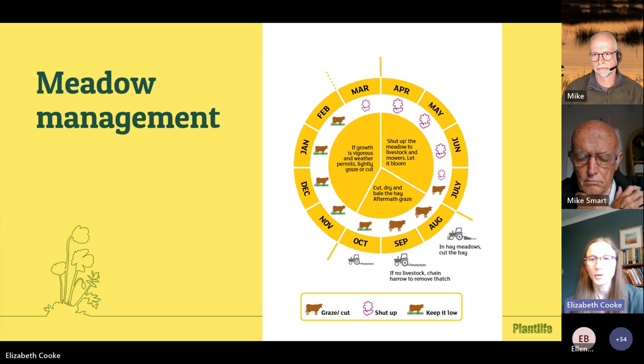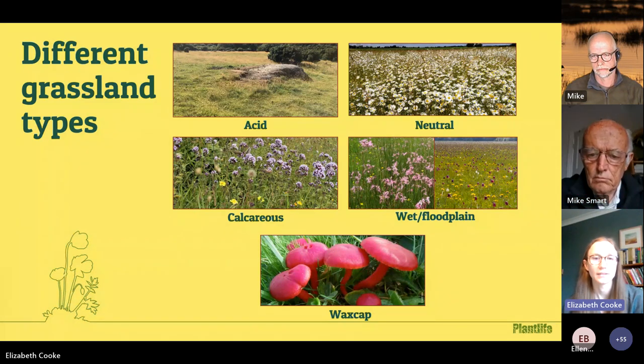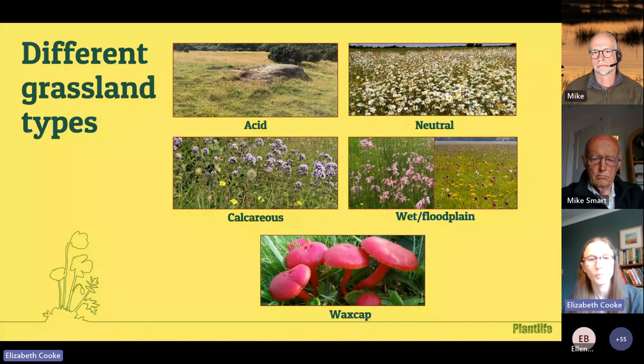And so meadows with this sort of management regime, you can get them on different soil types. But generally, meadows are found on neutral soils here on the top right. And this is talking about the pH of the soil. On more acid or calcareous soils, it generally tends to be slightly more pasture, and that's grazing throughout the year, or basically not taking a hay cut.